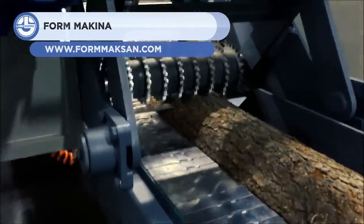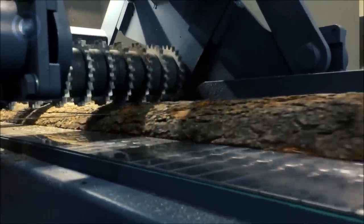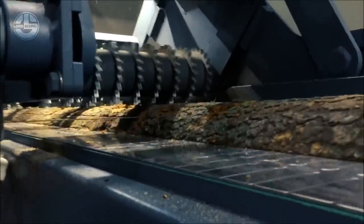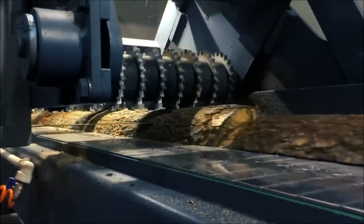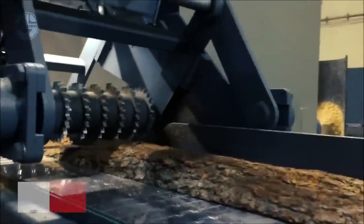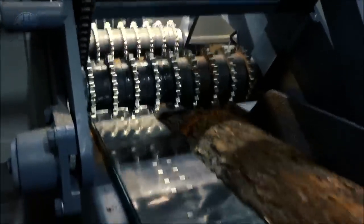Next, we have the FYTK G450 by Form Makina, a Turkish machine manufacturer. It is a log debarking machine equipped with dual bandsaws. These devices generally have a pair of parallel bandsaw blades placed on two independent wheels or drums. The feeding system of the machine moves logs between the parallel blades that cut the bark. The blades remove the bark from the logs as they travel through the machine, producing a smooth surface.